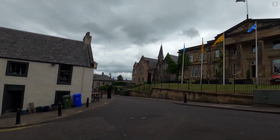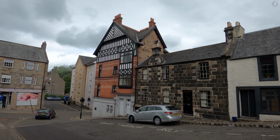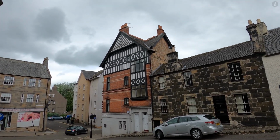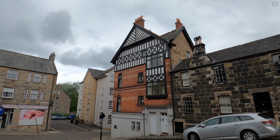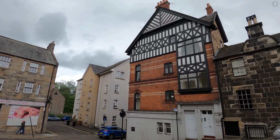Many of the Victorian landmarks that we'll see at the bottom of the hill are designed in the same imposing style as the former bank. But just here across the road, we find one Victorian-era building that decided to do things a little differently.